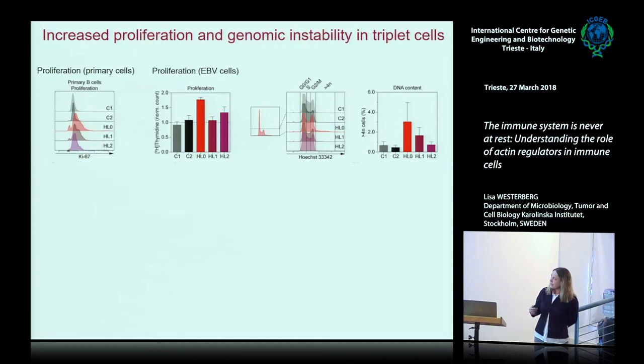And do this actin and MKL1 activity have any consequence for proliferation? Since two of the triplets had developed Hodgkin lymphoma. So here we looked at primary B cells from blood, looking at Ki-67 for cell proliferation. And you can see the two controls had very few proliferating cells, whereas all the triplet cells had a high number of Ki-67 positive cells. We then went back to our EBV cells, and we found that the HL0 had about a twofold increase in proliferation as measured by thymidine DNA synthesis.